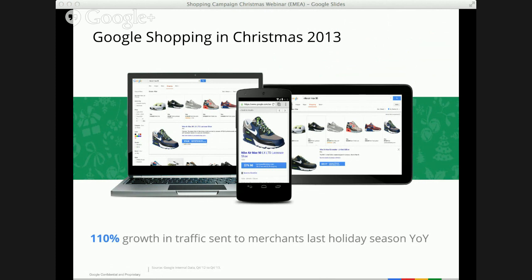Last quarter, which would be Q2 2014, we sent more traffic to merchants than we did during the entire holiday season in 2013. So that just gives you a little taste of what's in store, because we expect the growth to continue and for it to be an even bigger holiday season this year.